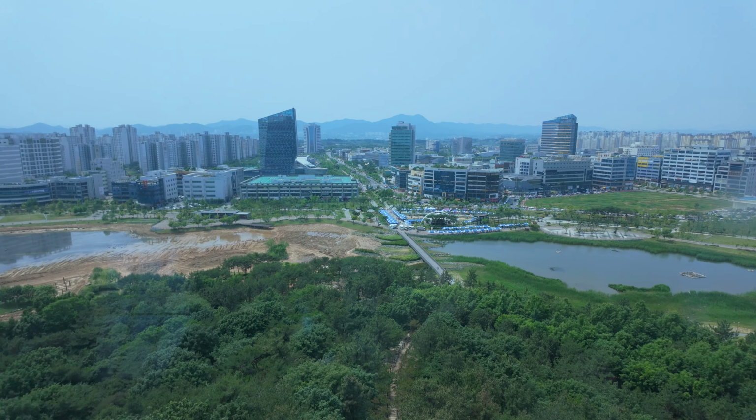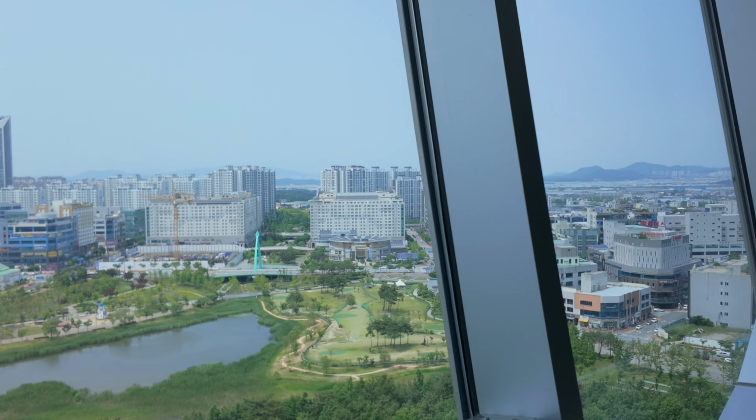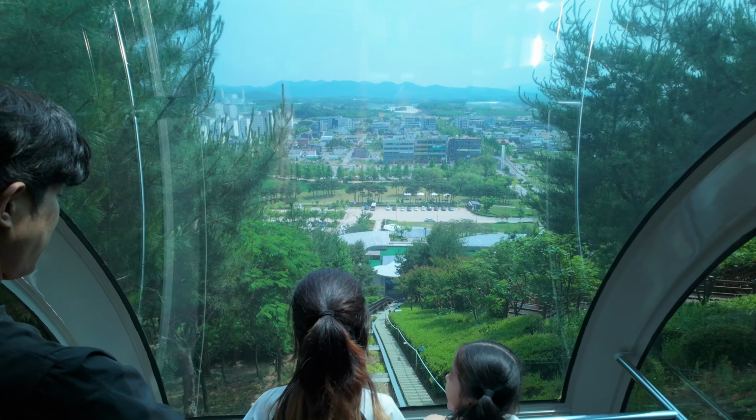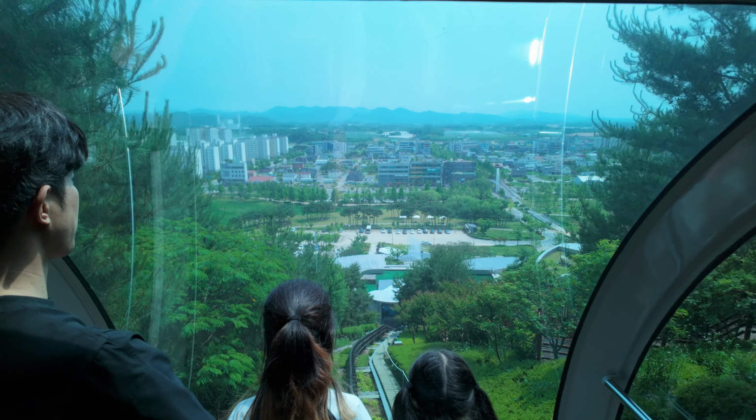The heat's getting to me. Oh, is this the golf course? I think I saw that there was a golf course around. Yeah. Is it like a mini golf course? It's quite small, isn't it? It's very small. That's a nice view.